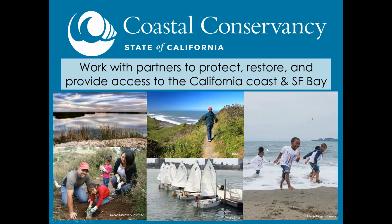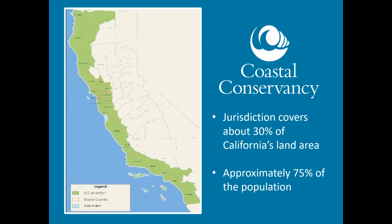So first, we'll provide some background on the Coastal Conservancy. The Conservancy is a non-regulatory state agency that was established in the 1970s as one of California's 3 coastal zone management agencies. We work with partners to do projects that protect, restore, and provide access to the California coast and San Francisco Bay through partnerships and grant funding. The Conservancy's jurisdiction is shown in green here on this slide. It covers about 30% of California's land area and contains about 75% of the population.